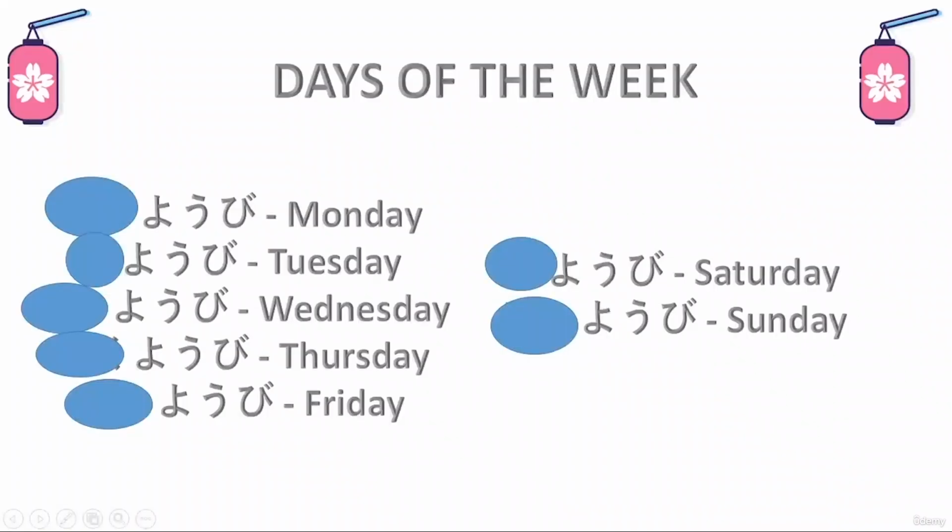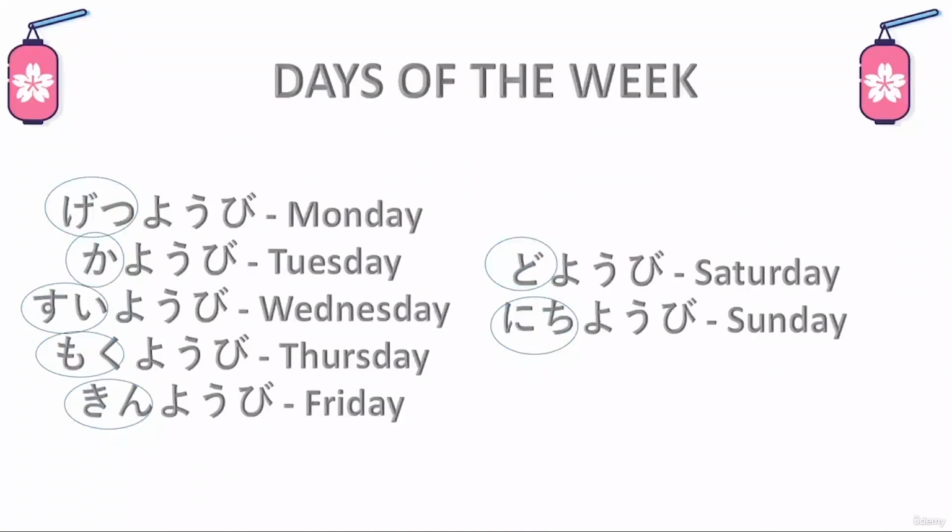And now I want you to try to remember these days, okay? I will give you 10 seconds. How did it go? Let's take a look. Did you remember them correctly? 月曜日、火曜日、水曜日、木曜日、金曜日、土曜日、日曜日. Very good.